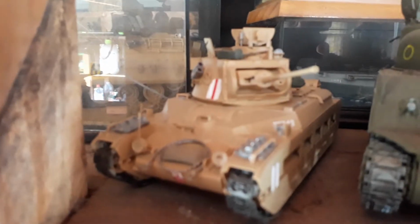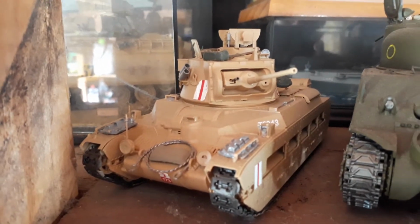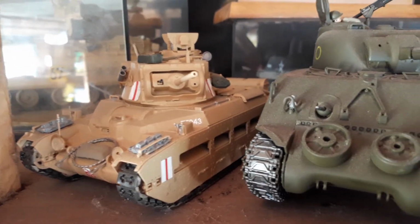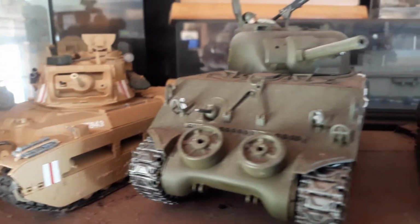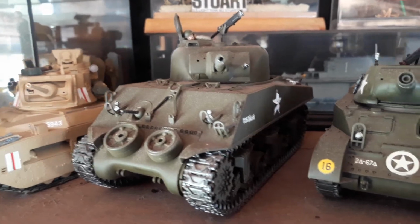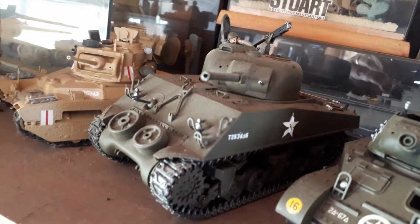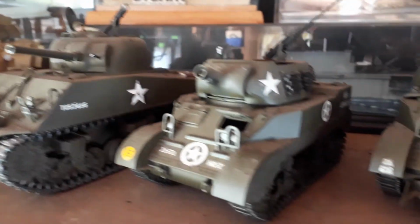Now these are all Tamiya kits. That's a Matilda, which was an Allied tank in North Africa in the Second World War. That's an M4 Sherman, beautiful tank. I love the lines on these. There are so many different kits. I'm going to do some more of those.